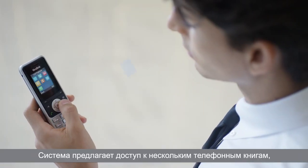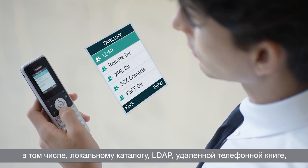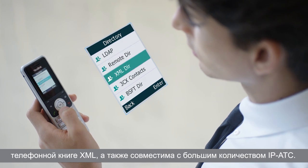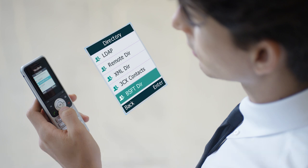The system provides easy access to multiple phone books, including local directory, LDAP, remote phone book, and XML phone book, and is broadly compatible with a series of PBX contacts.